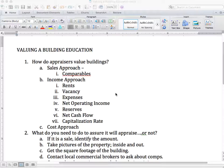We're going to be discussing how to value a building. So the first component is how do appraisers actually value buildings? And there's really three approaches that they take, typically speaking. The first one is the sales approach. And the sales approach is fairly simple.